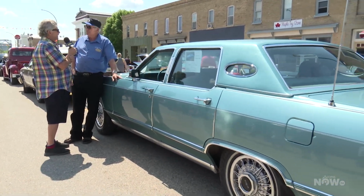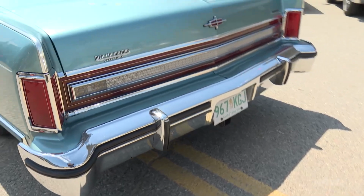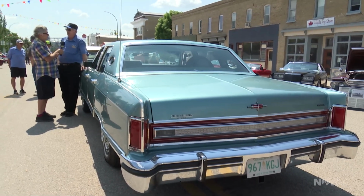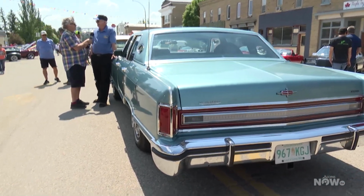Why a 79 Lincoln for you? The color was nice, and it looked nice, and I worked on them in my years of working. Oh, did you? Where did you work? I worked at Cardiff Motors in Yorkton. Okay, Ford dealership. Oh, I see you got your shirt on there. So you knew what Lincolns were all about.